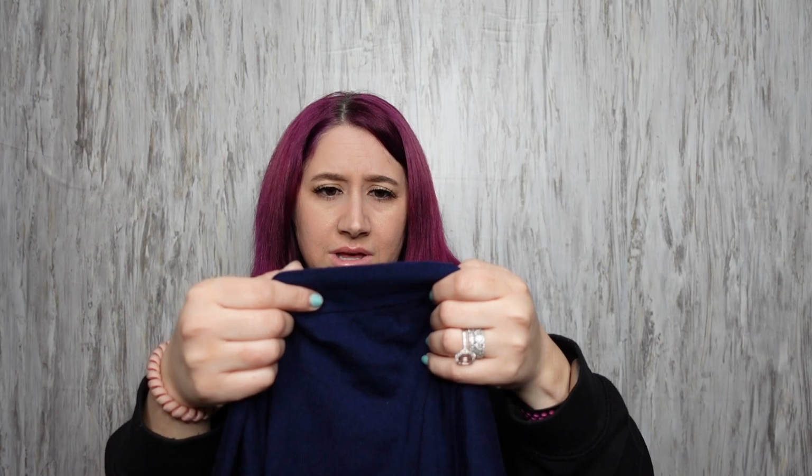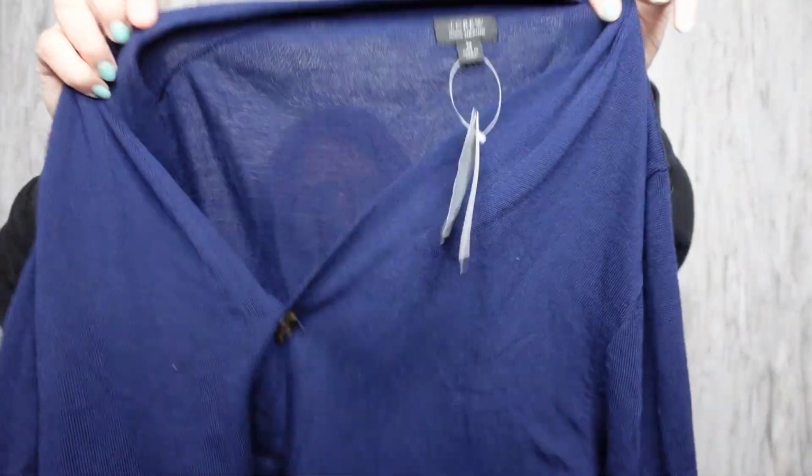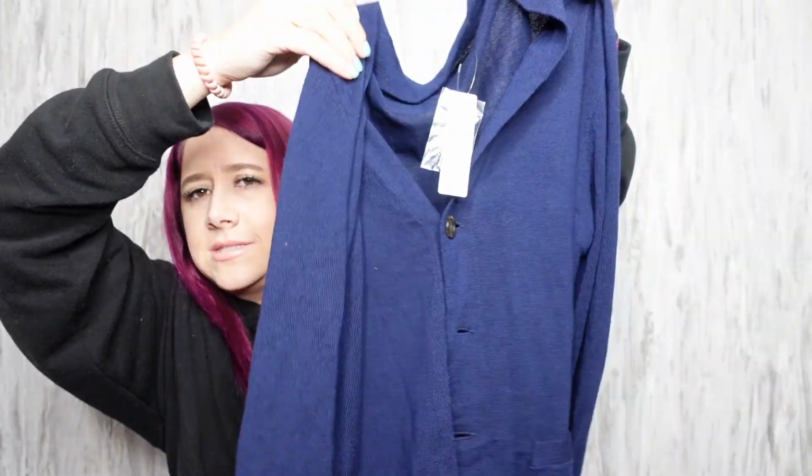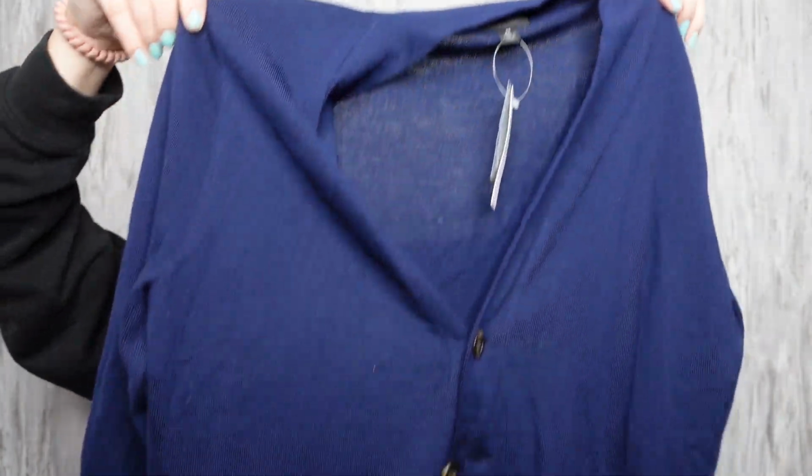Ooh, I didn't realize this was 100% merino wool. Hey, and new with tags. Okay. This retails for $89.50. It's just a J.Crew merino wool sweater, size medium, new with tags. I will definitely sell this. Okay. Yes. I didn't realize it was new with tags. I just briefly looked over everything in the box.